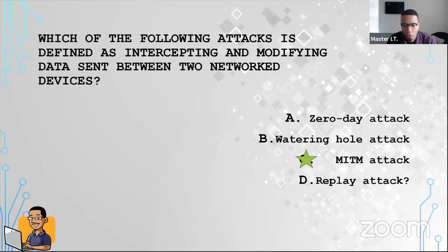So a man in the middle attack, right? MITM stands for man in the middle. It's a piece of software or device in the middle of two people that are sending data back and forth, and it can intercept that information, and it can modify it and still send it to the recipient, and the recipient will think that it's from the original sender, so on and so forth. So man in the middle is a type of attack that intercepts traffic and modifies it as it sees fit.